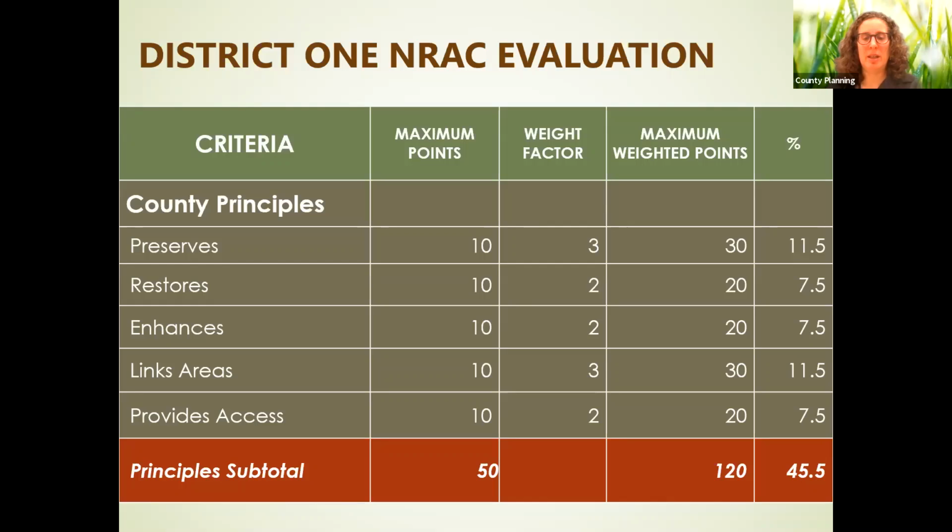All right. So just want to check. Okay, no comments. So here is the breakdown of the points. The applications go out to the individual NREC members, and between reviewing the applications, potential site visits, and the applicant interviews, each criteria will be assigned a score from 1 to 10. And then depending on the weight factor will determine the maximum weighted points.